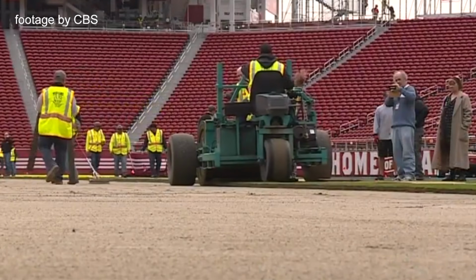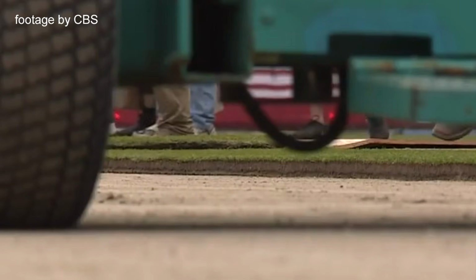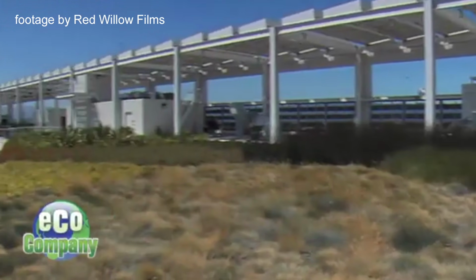First, let's start with the turf, which was an issue when the stadium opened in 2014. The grass collapsed under Justin Tucker while kicking in 2015. Aqib Talib complained about it after Super Bowl 50. It has gotten better, but it was very bad to start.